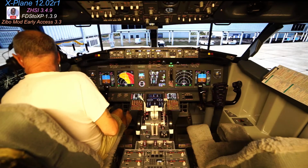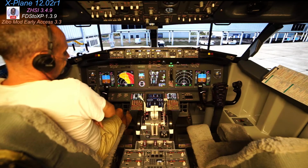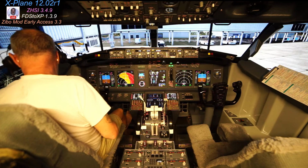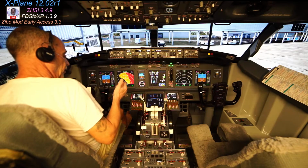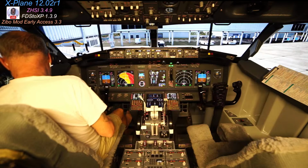Hey everybody, welcome to my flight deck. Captain Mike here. We're out in Hawaii, Hilo. We're going to head on over to Honolulu. We're all buttoned up, we're up and running. I just have to call for push, and we're out of here.